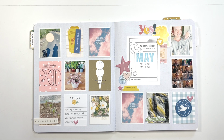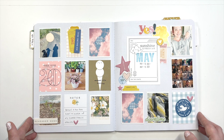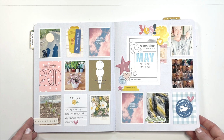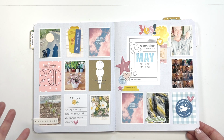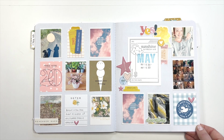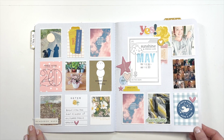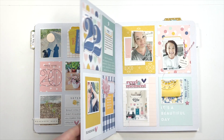Not super typical of me to do something like that, but I do like trying new things, and I like kind of making an impact. I like something to be the focal point of the page, whether it's stamping or a big cluster of embellishments like this. So I had fun with this one.